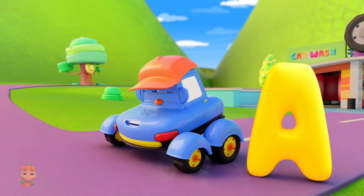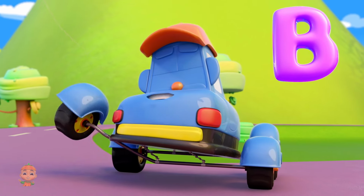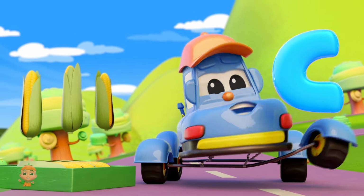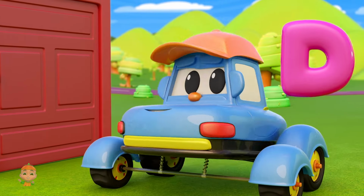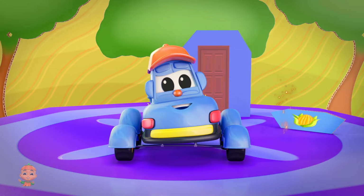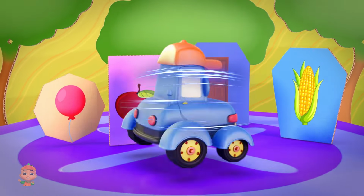A is for apple, a, apple. B is for balloon, b, balloon. C is for corn, c, corn. D is for door, d, door. We love to learn our letters, phonics and sounds.